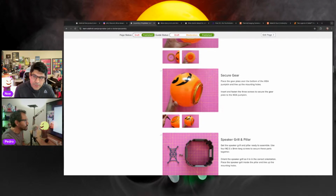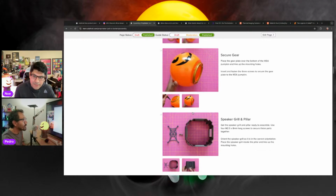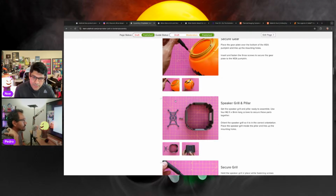But at this point, you could reuse this and attach something else. Like maybe you 3D print your own pumpkin. Be able to make your own holes.